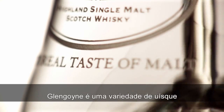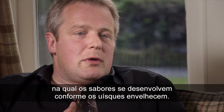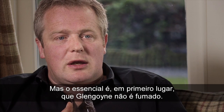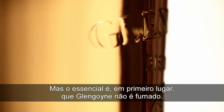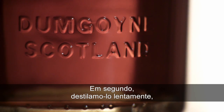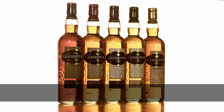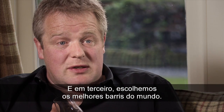Glengoyne is a range of whisky throughout which the flavours develop as it goes on and as the whiskies get older. But the underlying themes are, firstly, that there's no smoke at all in Glengoyne. The barley has been malted and dried just using warm air. Secondly, we distill slowly, which gives these wonderful, light, sweet, fruity flavours. And thirdly, we source the best casks in the world.